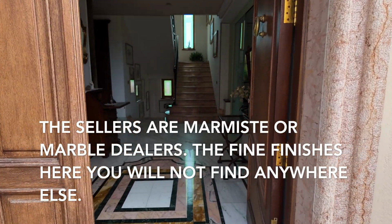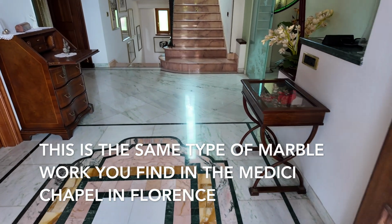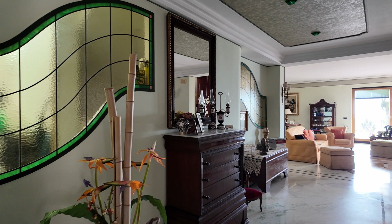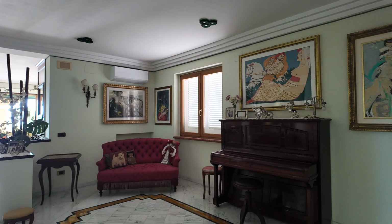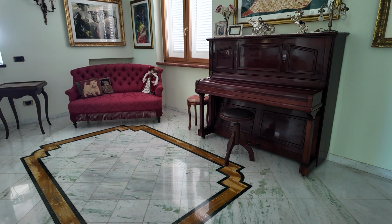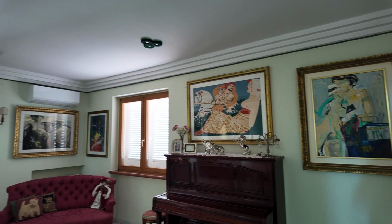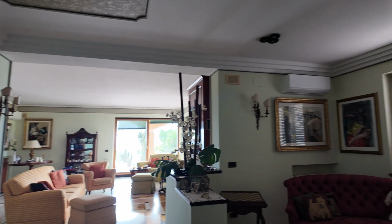But look, when you go in, look at this beautiful floor. This is inlaid marble, guys. It's absolutely stunning. Wow. This is so beautiful. Okay, so the floors are marble and they're inlaid marble, so the stone is absolutely stunning. Wow, I just love how this place is decorated too. Beautiful, beautiful paintings on the wall. Just gorgeous. There's lighting recessed in the ceiling. Very nice. You've got this little seating area here with the piano.